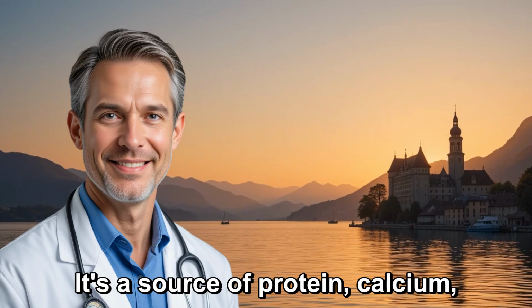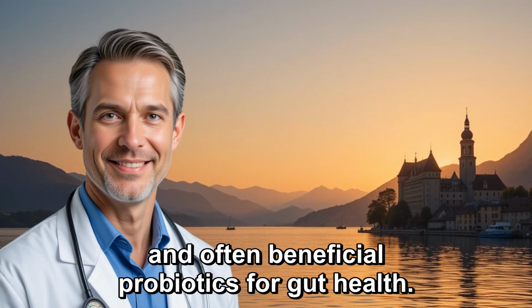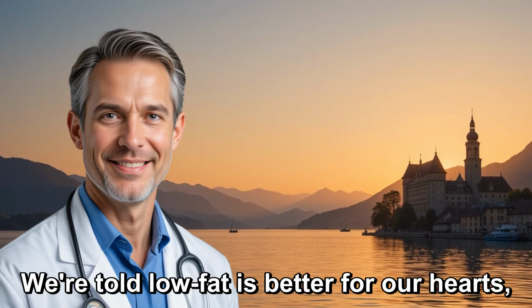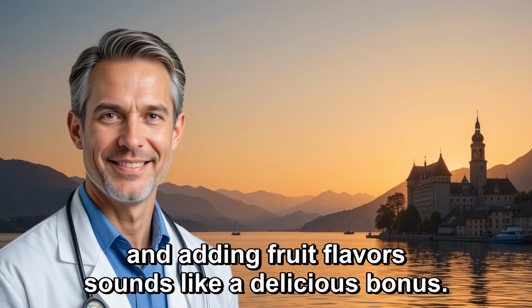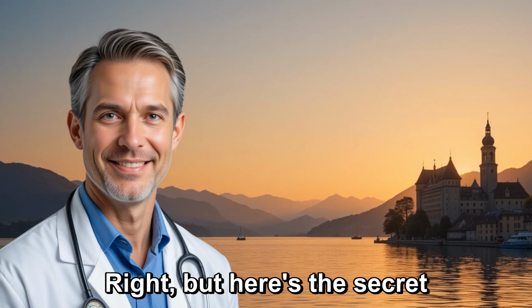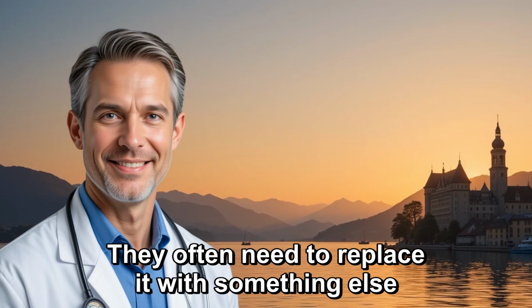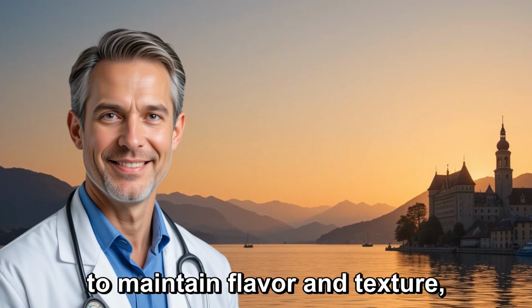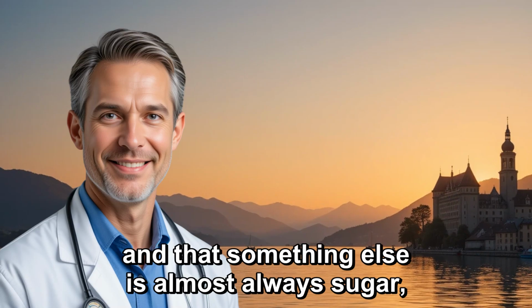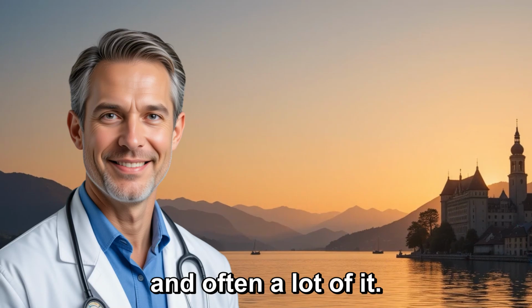It's a source of protein, calcium, and often beneficial probiotics for gut health. We're told low-fat is better for our hearts, and adding fruit flavors sounds like a delicious bonus. Right, but here's the secret: when manufacturers remove fat from dairy products, they often need to replace it with something else to maintain flavor and texture. And that something else is almost always sugar, and often a lot of it.